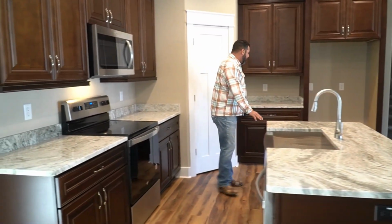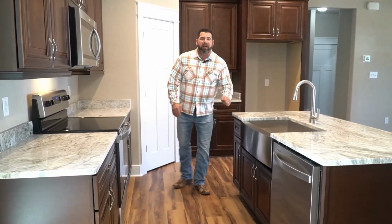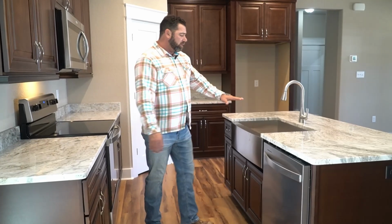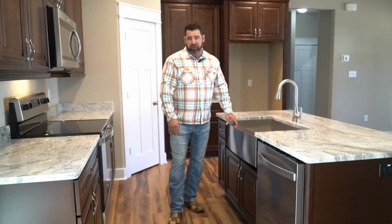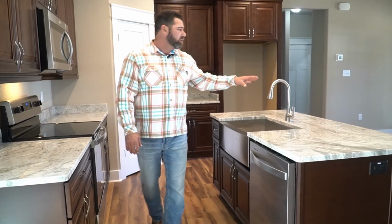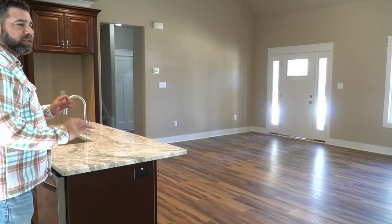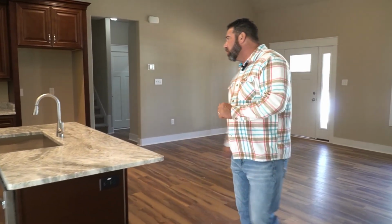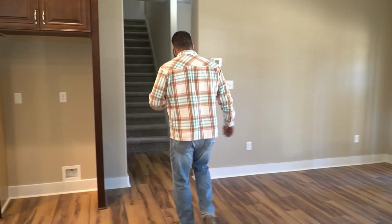Heading over to the kitchen area here, you have granite countertops and soft close cabinets throughout. The standard appliance package comes with microwave, oven, and dishwasher. Also standard is your deep farm style sink here as well. You can also notice the LVP flooring throughout the entire home. That will be standard except for your bedrooms and your staircase. So if we head this way, I'll show you a little bit more of the home.